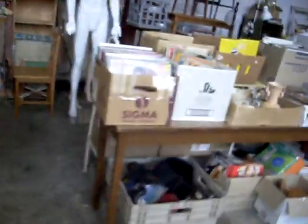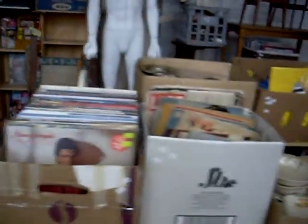Heaps more records and boxes of ephemera and toys and all sorts of stuff, pretty china and old motoring and blokey magazines. There you go, some more records. Hey, check out this little lot.